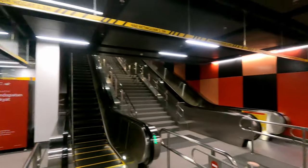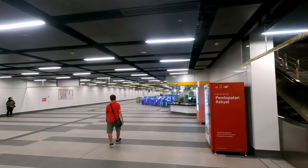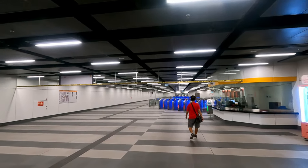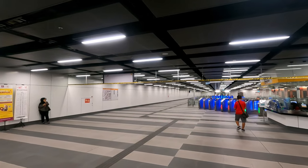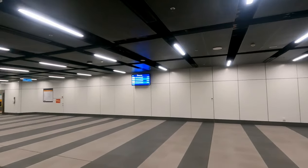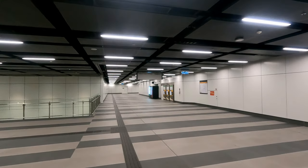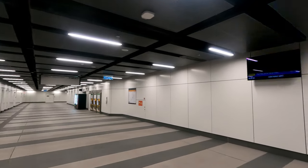With these modern MRT lines, because they're newer, they have to go deeper and deeper underground to get underneath all the foundations and all the pipes of the city. So you tend to go down much, much more. But look at the scale of this place. Very different from the LRT system. You sort of feel the difference between the LRT system and the MRT system. But again, to me, they're all the same thing, so I don't make a distinction between them.